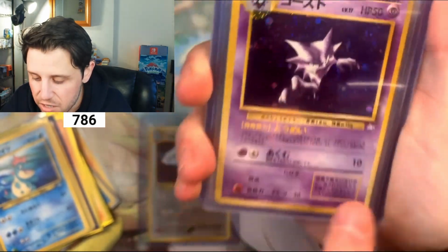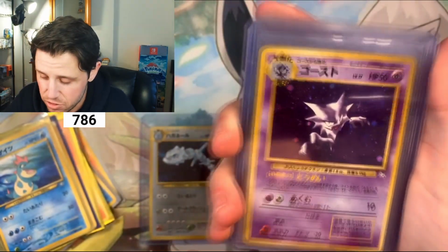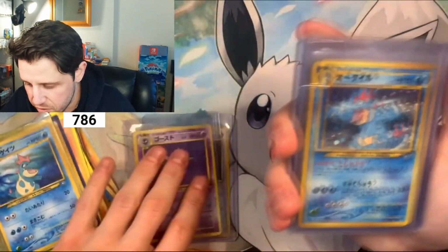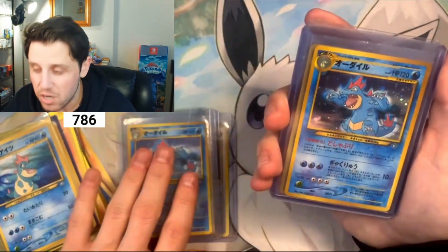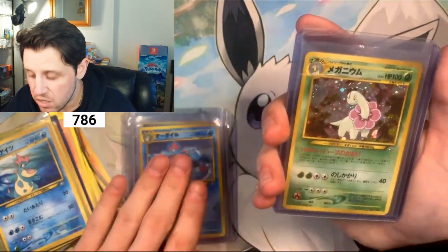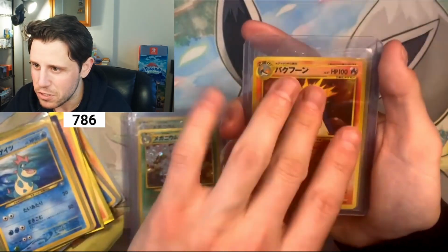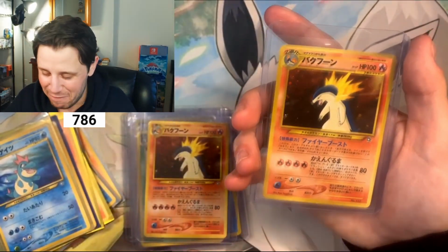The Fossil set actually had a hit in every single pack in Japan. And the logo looks a little bit different. Then we got the Feraligatr, which comes in the Premium File as well. Meganium, another Typhlosion, and another Typhlosion, baby.